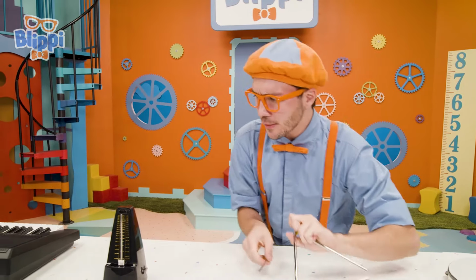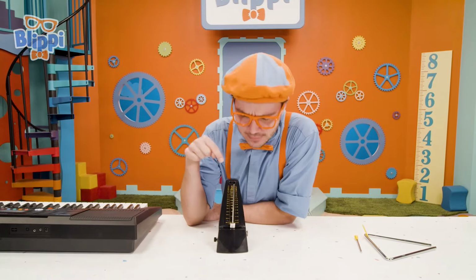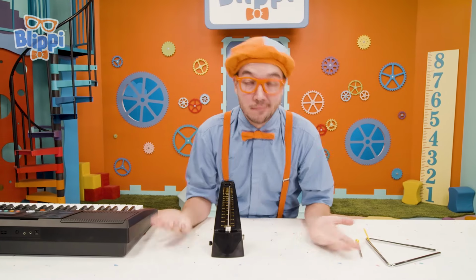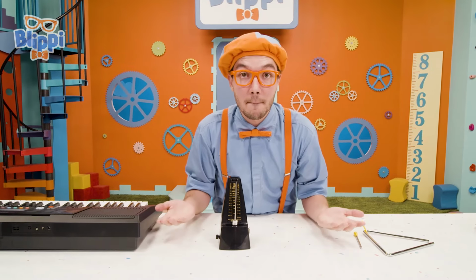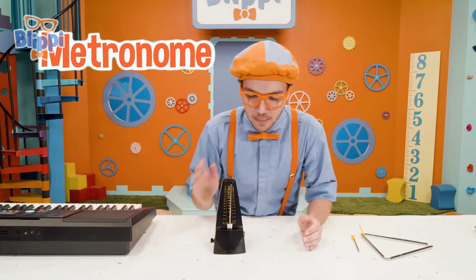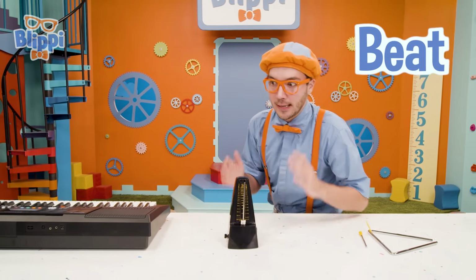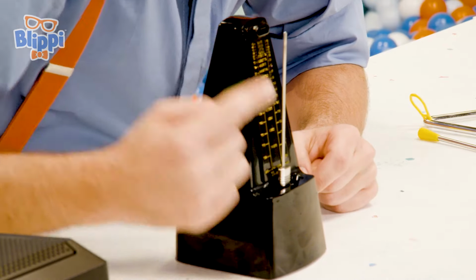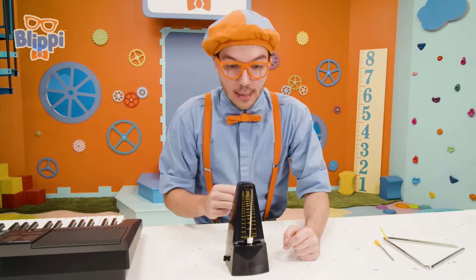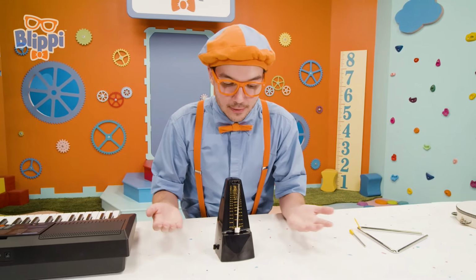Hey, and look at this over here. What's this? Well, this doesn't look like a musical instrument, because it's not a musical instrument. This is a metronome. Yeah, this is really helpful if you're trying to keep the beat and stay on time. See this right here? This metronome is gonna move and tell us how fast the beat of the song is.